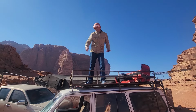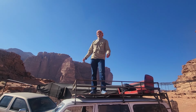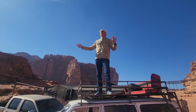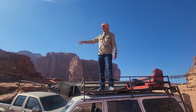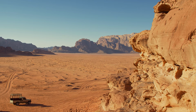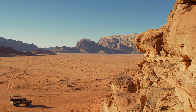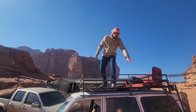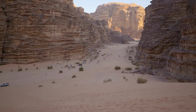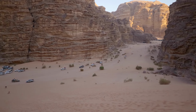We're up here surfing on the roof on top of this Jeep, and this is our view. It's absolutely gorgeous. The desert is amazing, and then you have the beautiful rocks, and there's no one out here. The sky is completely clear and blue, and it's a lot of fun up here. It's a little rickety, so you gotta kind of hold on, but man, it's wild, it's great. And this is a really great first part of our Wadi Rum tour.